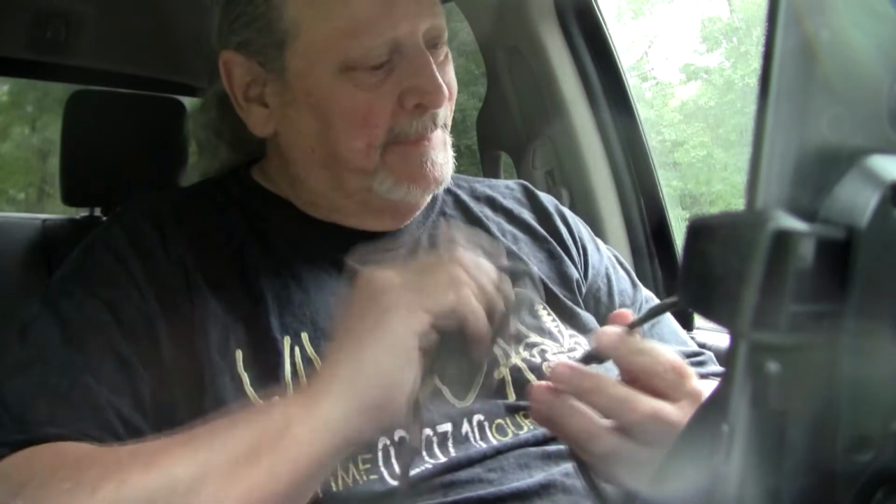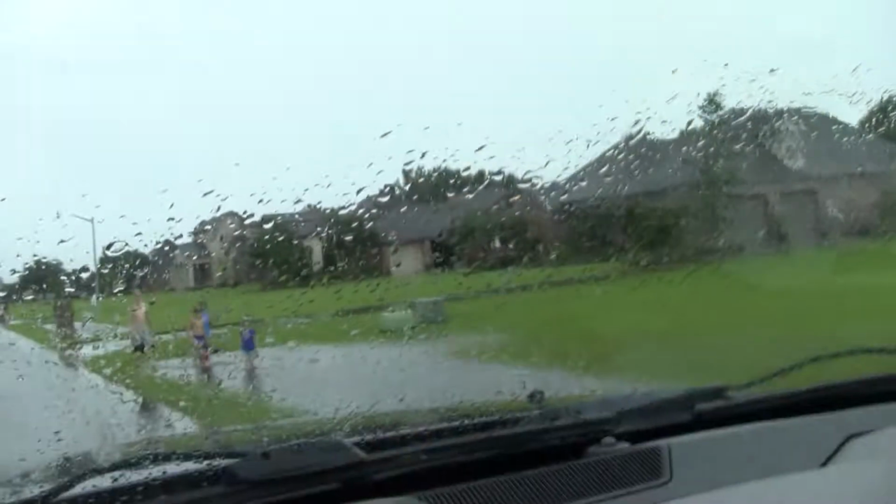My brand new glasses all wet. Oh, the camera's wet too. And there is the park we were at just now. You can see just barely the roof of the pavilion over there. Terrible, terrible storm.